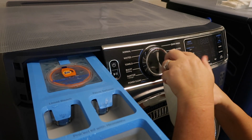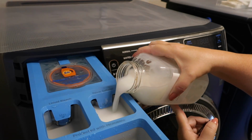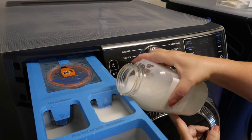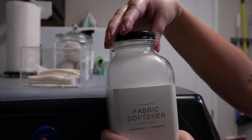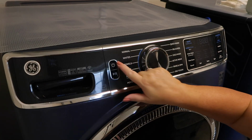I like to use fabric softener on all my clothes, and I also like to use those scent boosters, but have you seen the cost of those things lately? Until they decide to bring the cost back down, I've put away my glass container that I usually pour all those into.